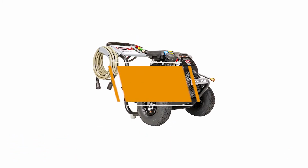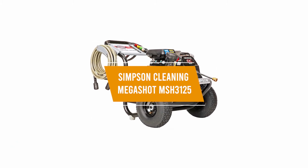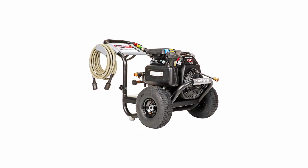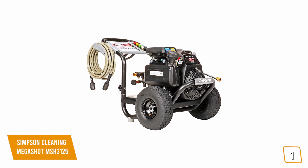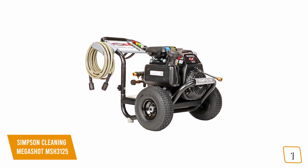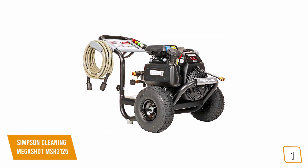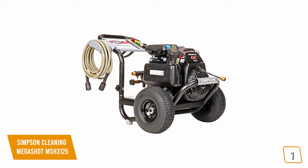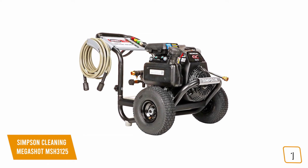The first product on our list is the Simpson Cleaning MegaShot MSH3125. This is our best gas power washer. If you need a bit more power, then the Simpson Cleaning MegaShot MSH3125 is one of the best gas power washers and may be the one for you. You're going to really like the Simpson Cleaning MegaShot MSH3125 for its sheer pressure power.